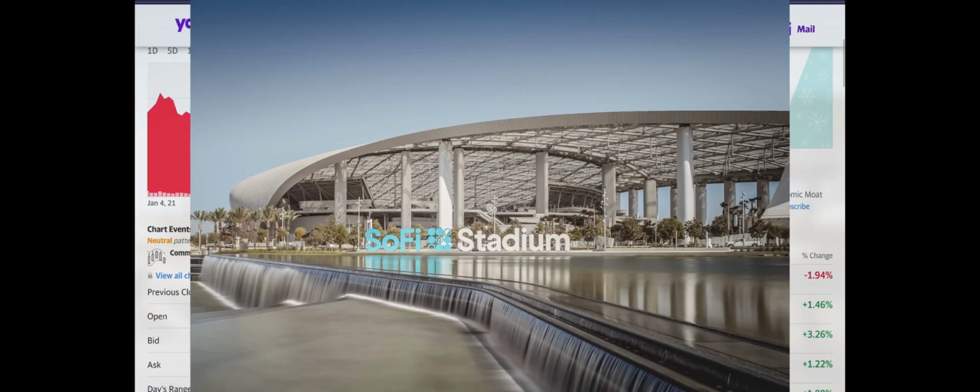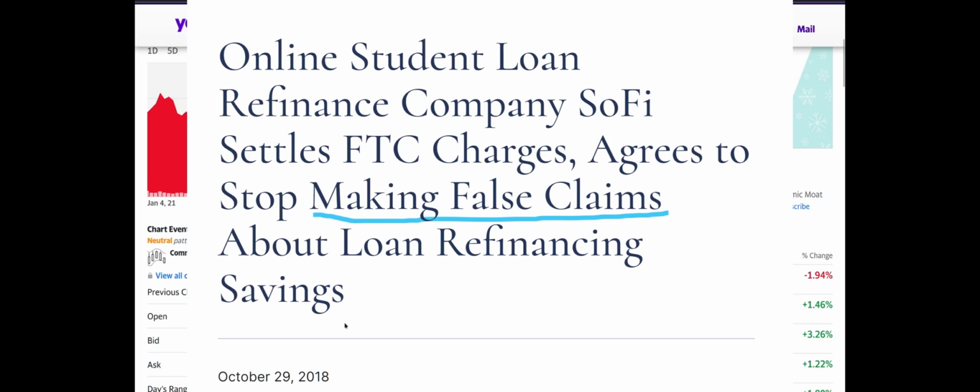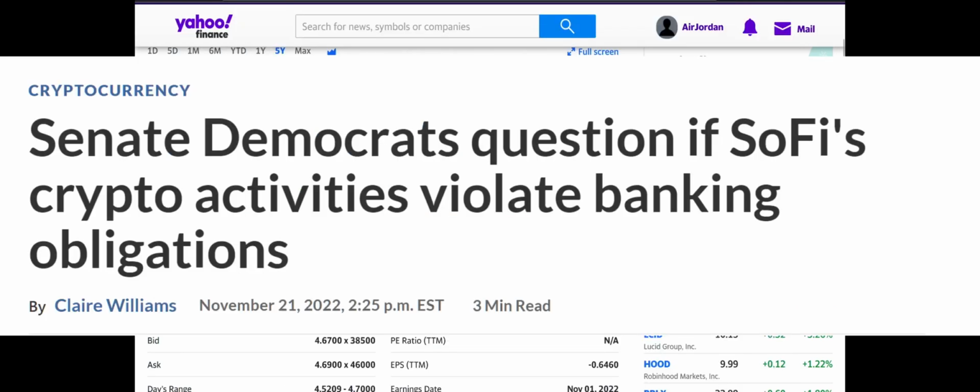And that's also that SoFi has a questionable history. They've been sued for fraudulent marketing of the student loans. They were advertising that these students would have huge savings on their student loans, and it failed to materialize. And a lot of the people that got the loans sued. There was a class action lawsuit, and then there was some type of settlement, I think, with the FTC.